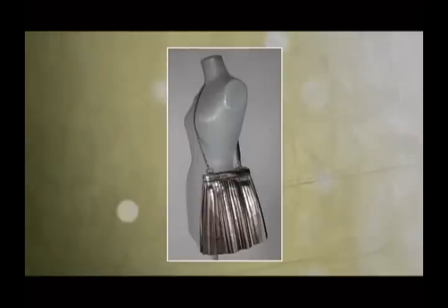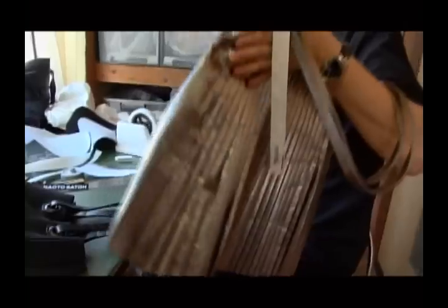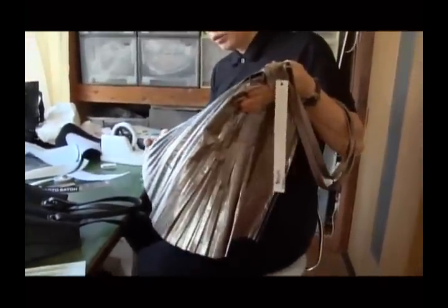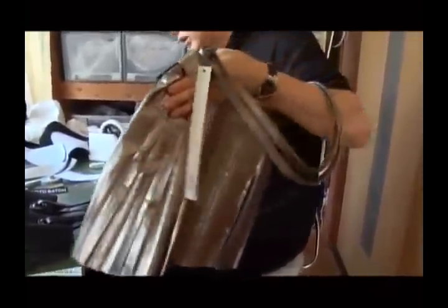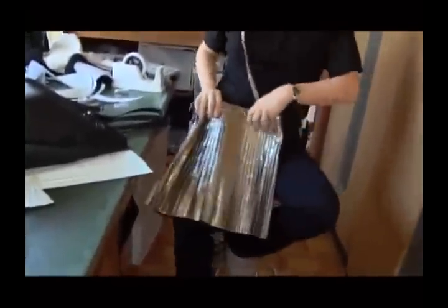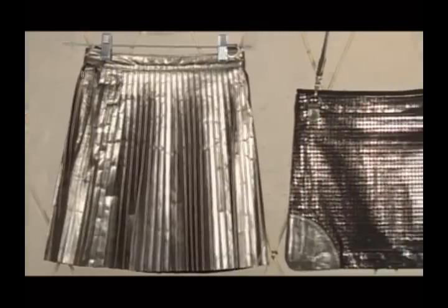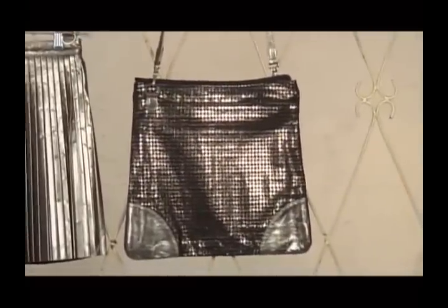It took 10 years to complete this bag, which actually doubles as a skirt. This is called a side pleat. I thought it would be really interesting to turn a skirt into a bag. First, it can be a shoulder bag. Then, you can wear it as a regular skirt. You can take out the inner bag and attach it to the existing strap for another style.